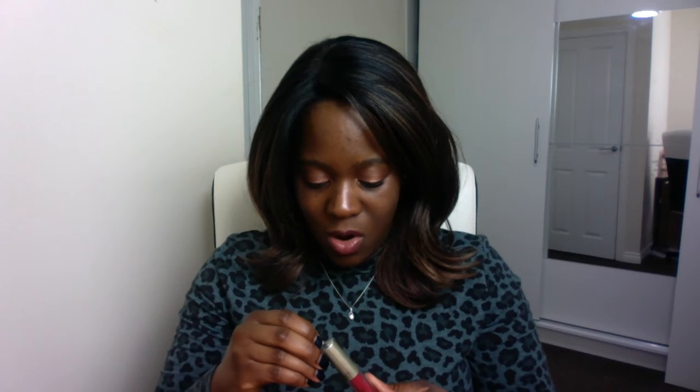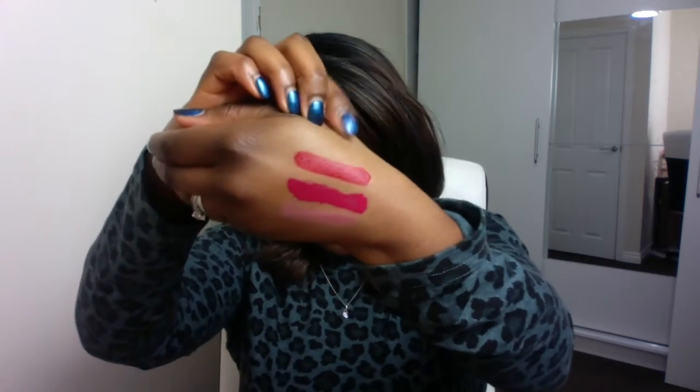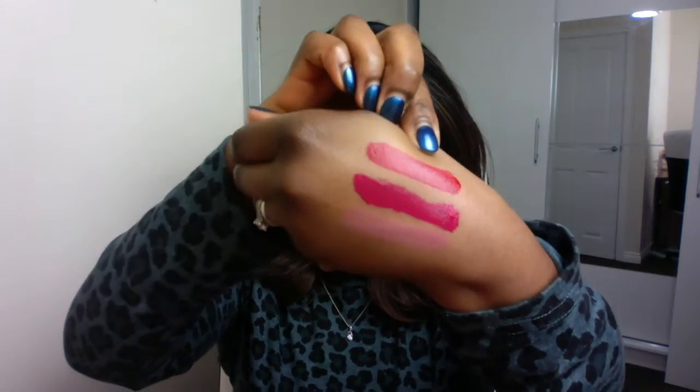Next, here's another Emure Lux. This is in the shade Reckless. This hasn't been used yet, so I'm going to try and just quickly get that open so I can swatch it for you. There's nothing like using a fresh and crisp product. This one is a nice red colour. Like I said before, super affordable, and that's the one at the top there. You can see them.